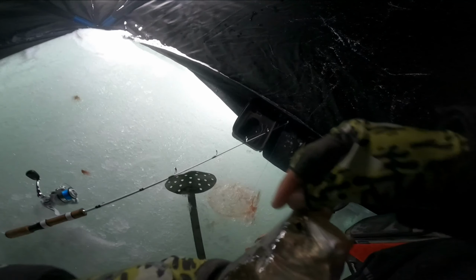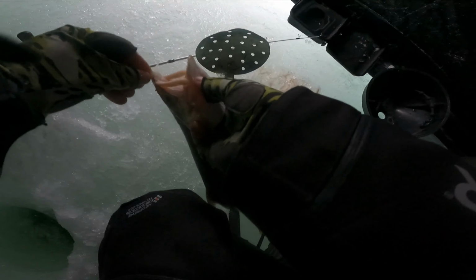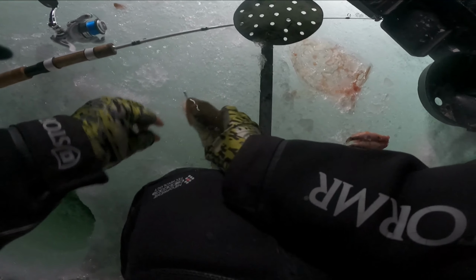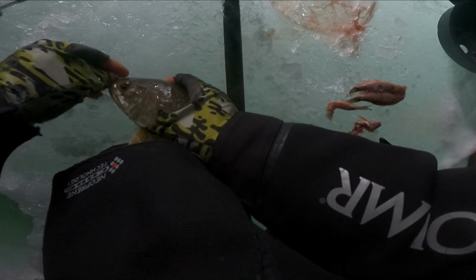Let's go weigh this baby. Yes. First Laker of the tournament. Hooked good with the jig. Look at that. Look at that jig to the face. Oh, come on. Come on, fish. Gotta get one hooked. There it is. Let's go, guys. Let's get it on. Run to the tape.